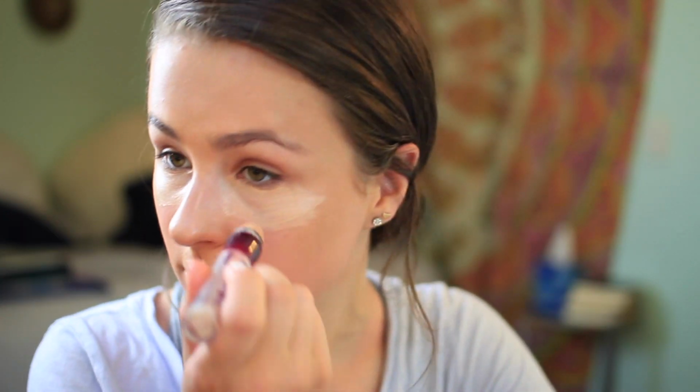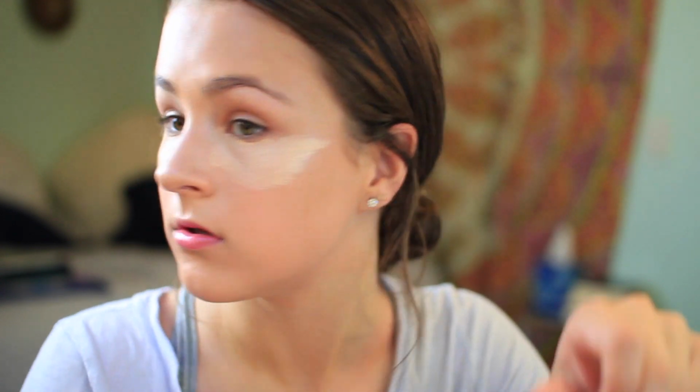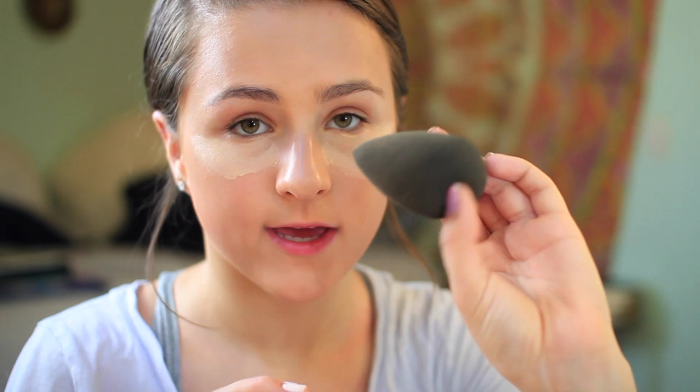I'm gonna put this one under my eyes. And I like to use this to brighten my eyes, as you can tell, because it's a little bit lighter. And then I go back in with my beauty blender and I just rub it out. Now I am done with foundation and concealer.